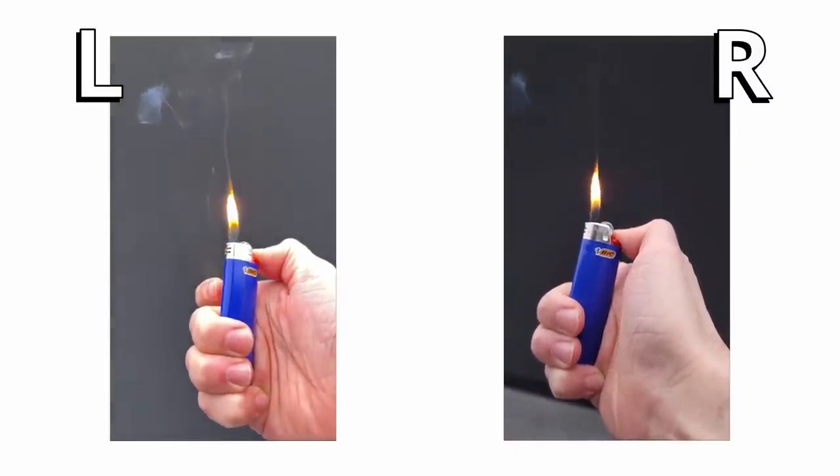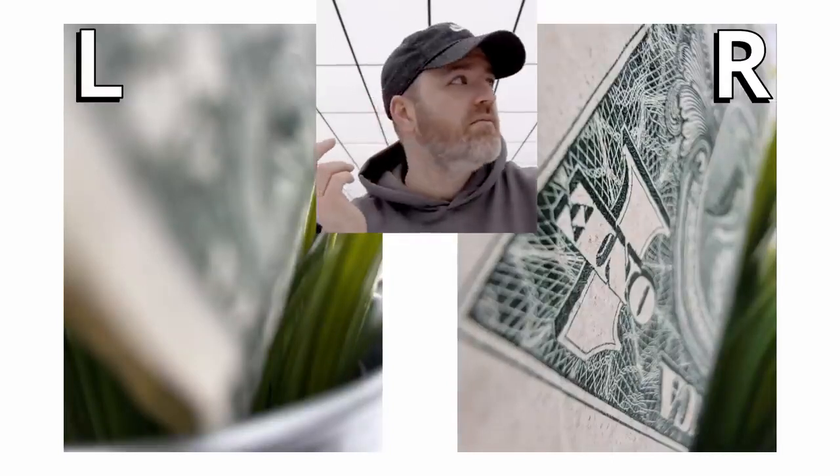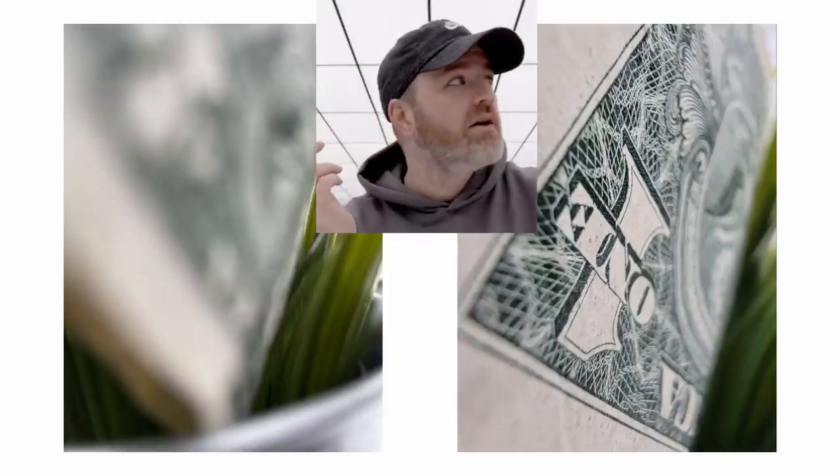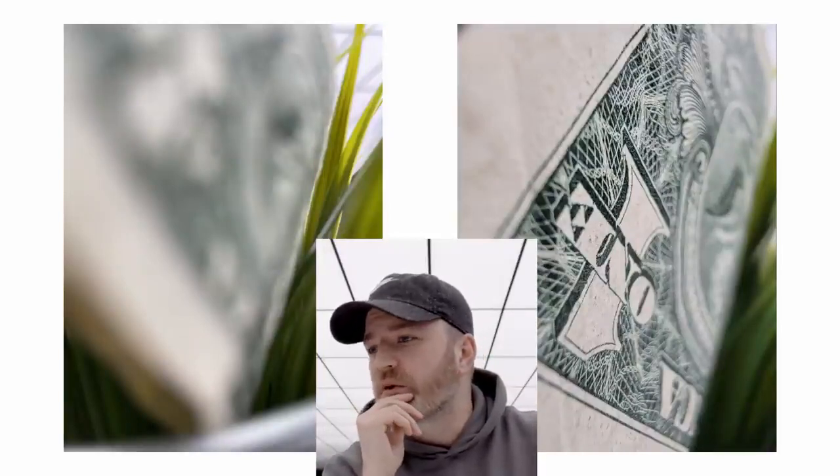Wow, this is a tough challenge right here. Close focus. Oh, so the one on the right has basically macro. That's on the main camera. The dollar bill is touching the phone. Wow. Super close focus, tremendous detail. I guess the photo on the left is the same range, but it's picking up the grass in the background because it can't focus quite so close.